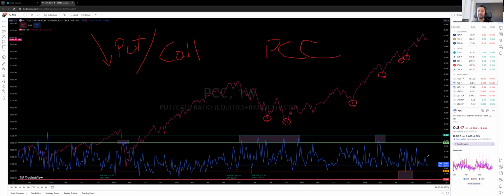And this blue line here is the put call ratio. And you see that? Whenever the put call ratio is getting to the bear side, this means people are putting lots of put options and the ratio is getting lower and lower. When the ratio is getting higher and higher, this means people are having no put options. So usually that happens during the market top.